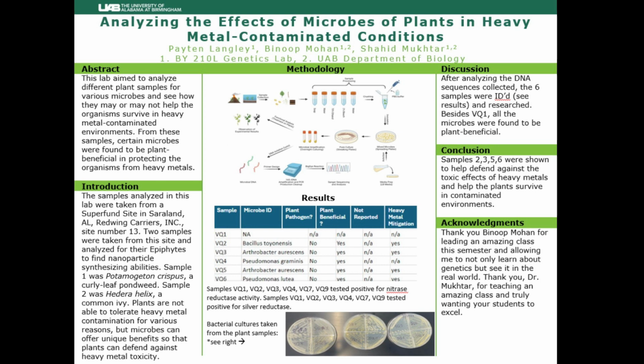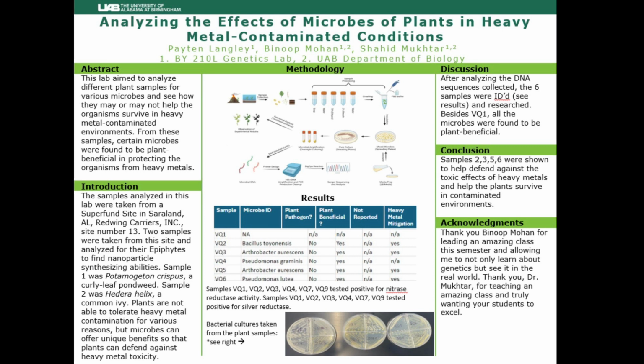Again, there are no direct studies done on the specific strains of Pseudomonas grammis or lutea. Studies have found that Pseudomonas as a group aid in heavy metal remediation. They can produce metal chelating siderophores and surface-active extracellular polymeric substances. Metal chelating siderophores help remove certain metals from the soil around the plant so that it can live longer. Surface-active extracellular polymeric substances aid in lessening the effects of heavy metals on plants.